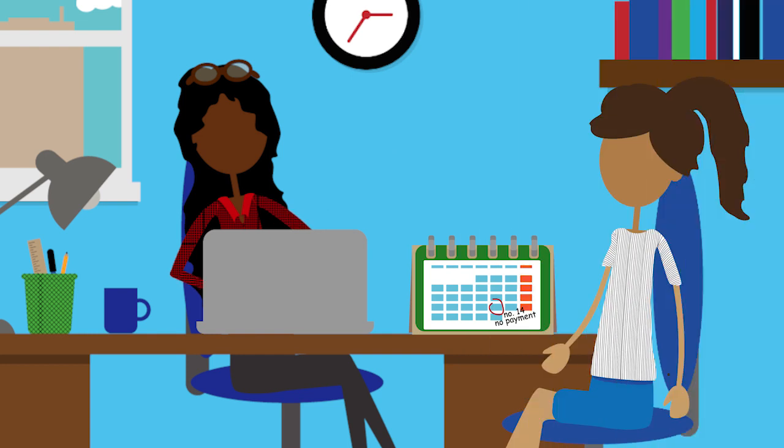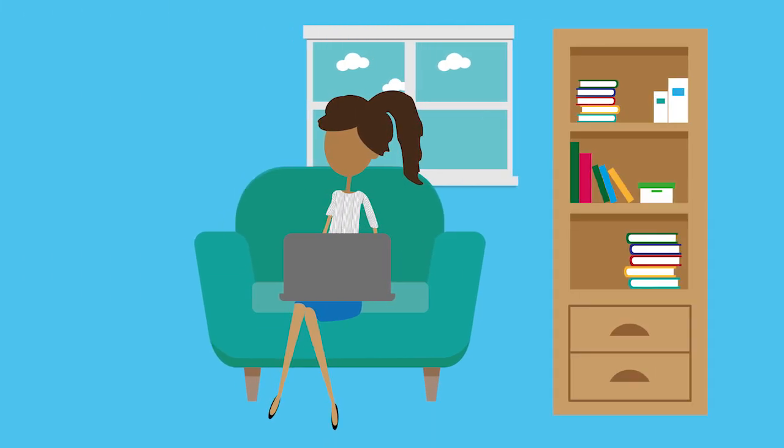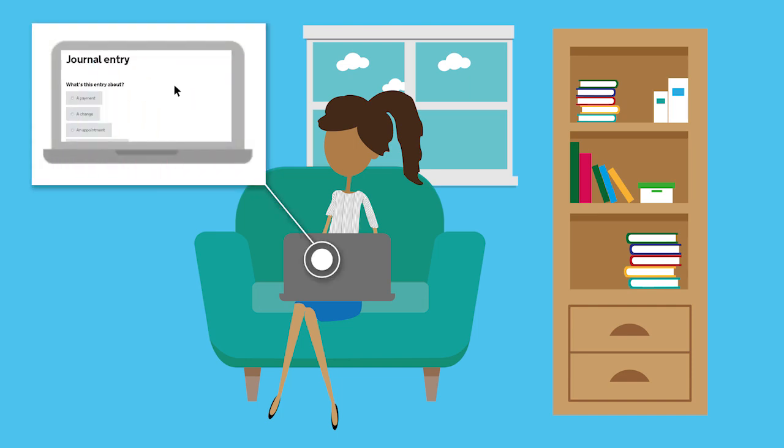If you have a tenant that is 2 months or more behind with their rent, you can request through DWP to make deductions from their universal credit payment. For more information, see Section 9 of the Guide for Landlords. Your tenant is responsible for keeping their claim up to date. They can report any changes in circumstances using their online account.